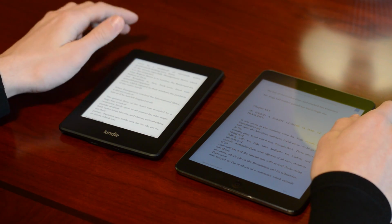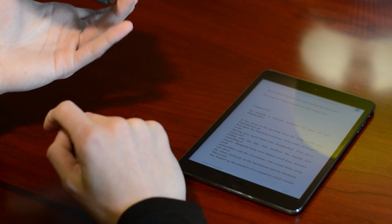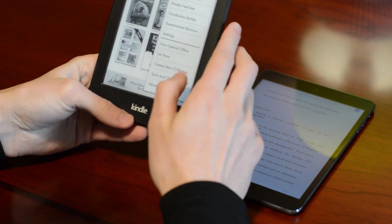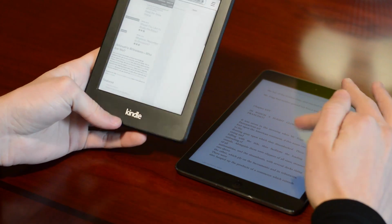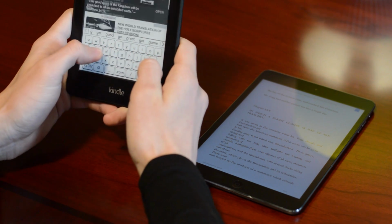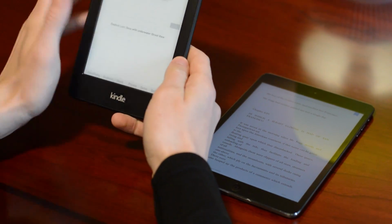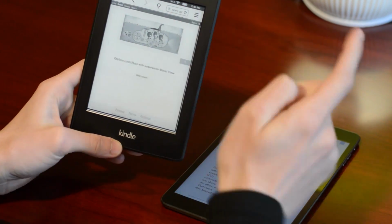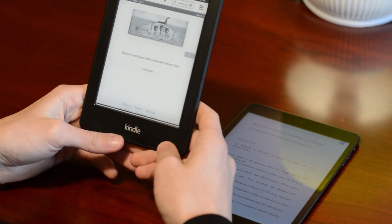Oh, actually, I think that about wraps it up, guys. If you want an interesting feature, I will show you real quick, we have an experimental browser on the Kindle. If you want to browse the web on any device, you're going to want to get the iPad because that's just much better for browsing the web. The Kindle is much slower and it takes a little while, but you can see it's experimental for a reason, but there you go. You have Google right there. So I think that's really cool that Amazon included that feature in it.